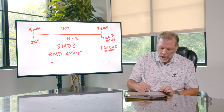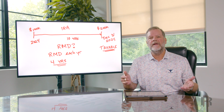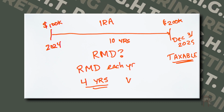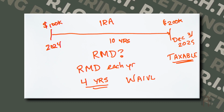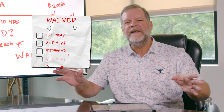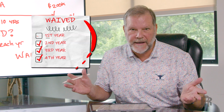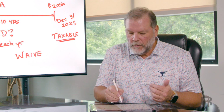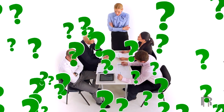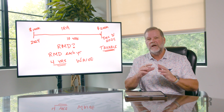We are 4 years into this law. And just recently, the IRS has come out and said, well, we are going to waive any required distribution if you have an inherited IRA. They waived it the first year. They waived it the second year. They waived it the third year. Here we are in year 4, they waived it again. Why did they waive this requirement? Because they can't figure out what they really want to do here. They can't figure out the rules. And it's just a mess.